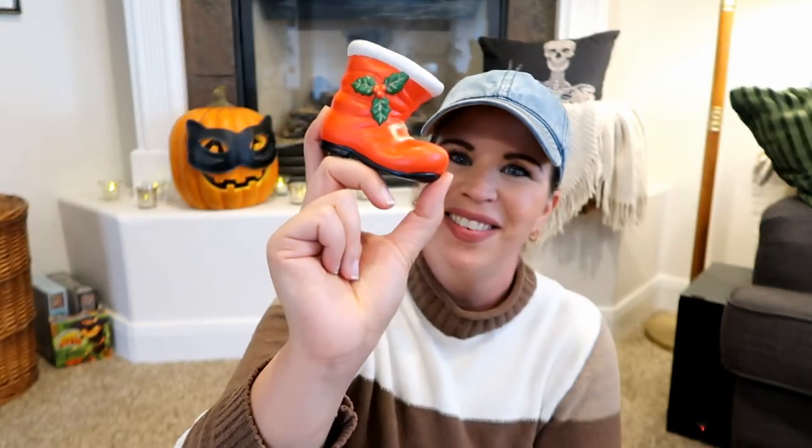This was a dollar. I think it should have been more like 25 to 50 cents, but I went ahead and picked it up anyways. It's in great shape. There's no chips or anything on it, and I love the way it looks. That's all I have as far as holiday decor. We're going to move on to the home stuff now.